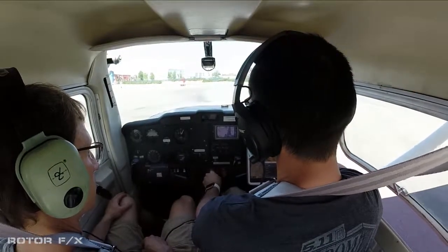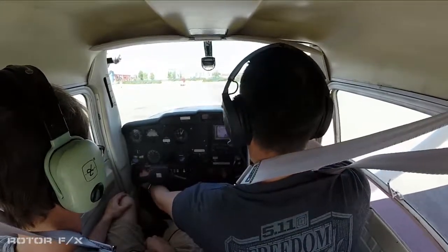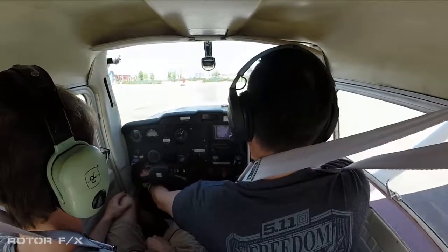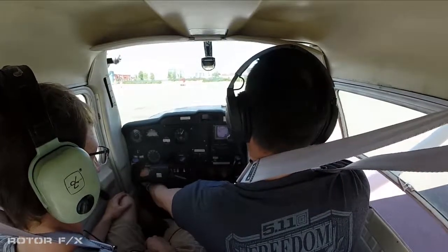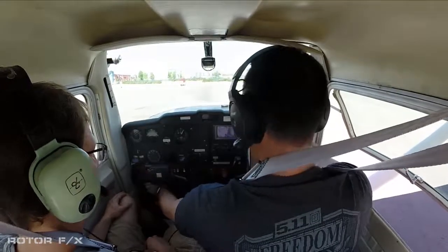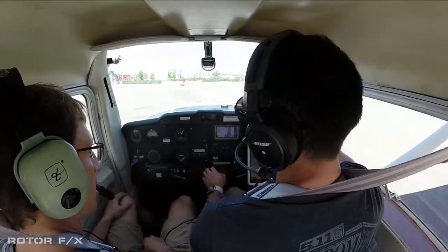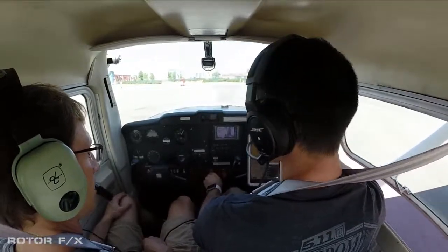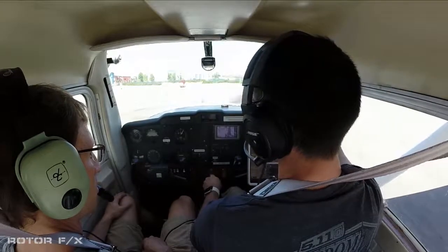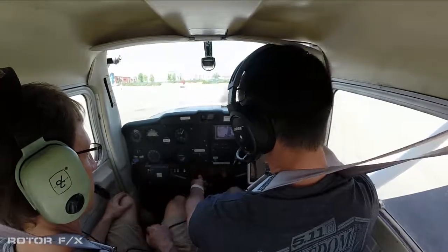We're gonna step on the brakes. Okay. Thank you. And we're gonna check our magnetos. It's 1, 2 to the left. One to the left. Okay, everything looks normal. We're gonna apply the carb heat. Notice that there is a drop because we're pushing the hot air inside the carburetor. And then we're gonna reduce it to idle, just to check that the airplane can operate.